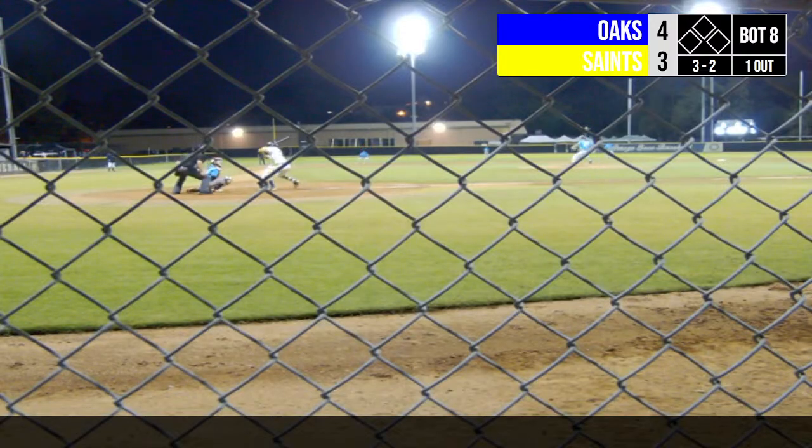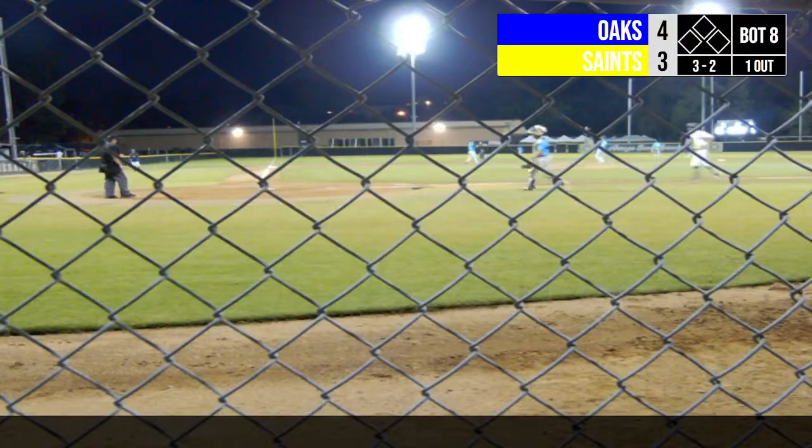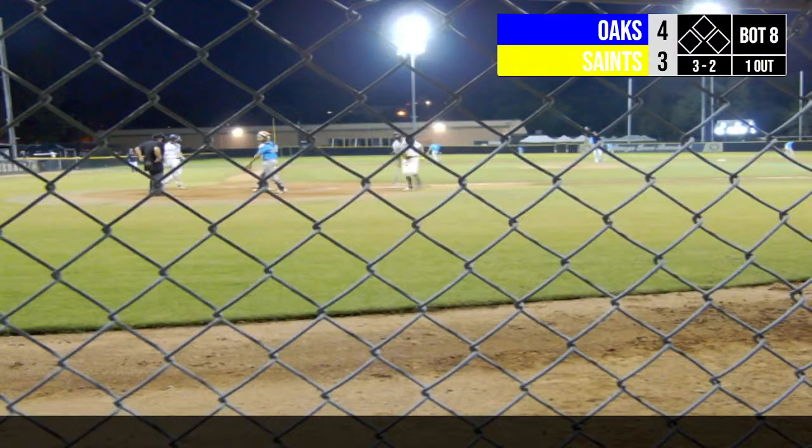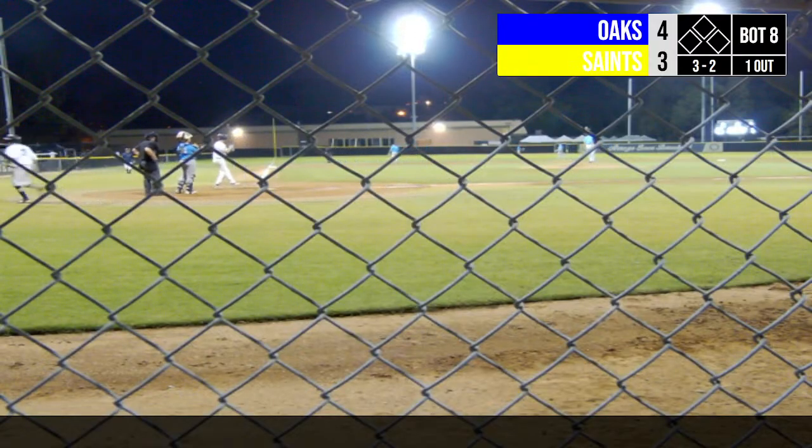Villa delivers. Ground ball to second. Nice play by Falskin. Throws to first. Beautifully done by Cade Falskin, fielding that ball up the middle, the backhand play, and making an off-balance throw on the run with his momentum taking him the opposite direction of first base, but he's able to get the out. What a play on the run to get the second out.